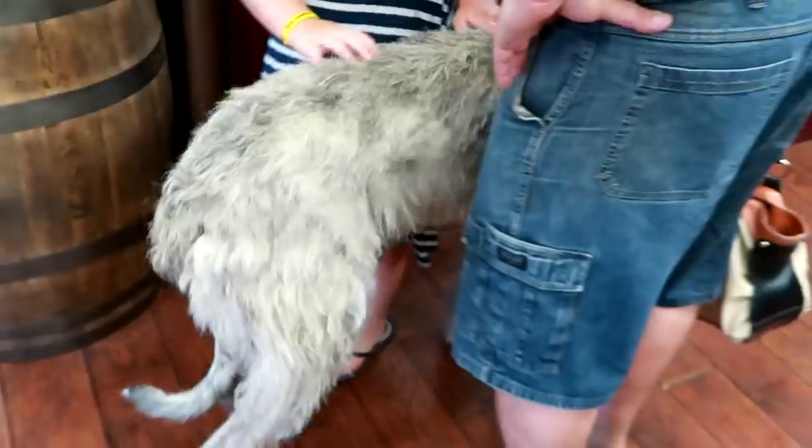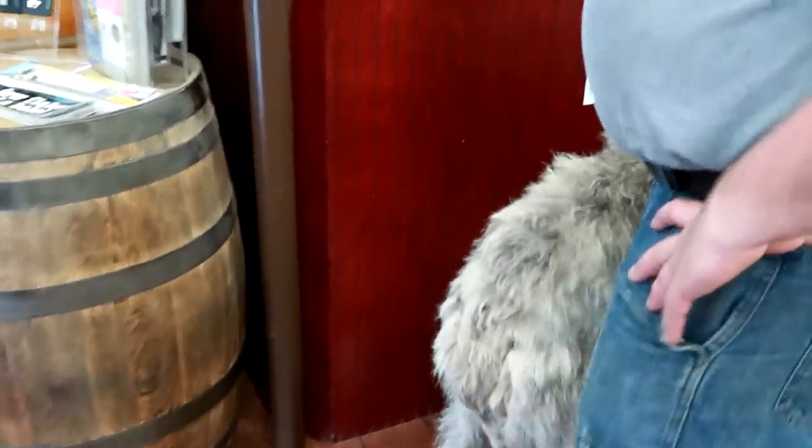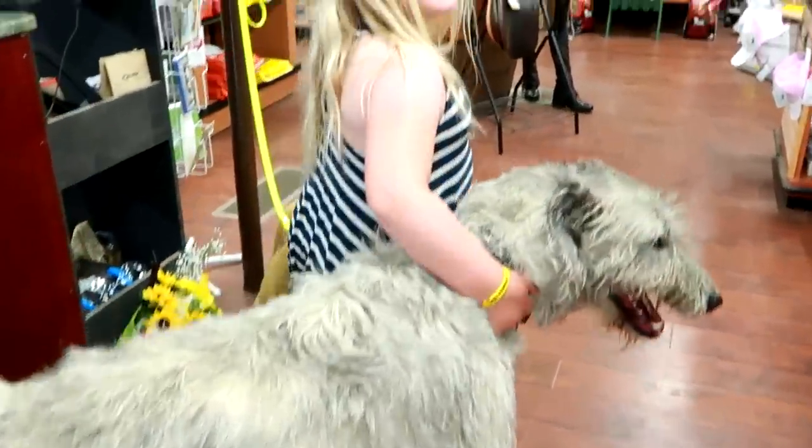Irish Wolfhound. Yeah, it's an Irish Wolfhound, and she's not that huge. Well, she's a girl, right? Yeah, and we want a girl, right? Yeah, the boys. And she's a mama, and another dog. Sophie's taking over.